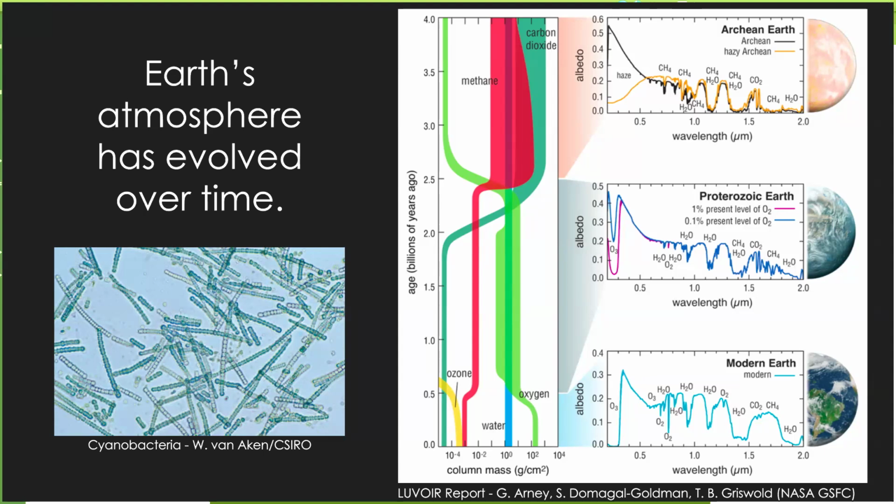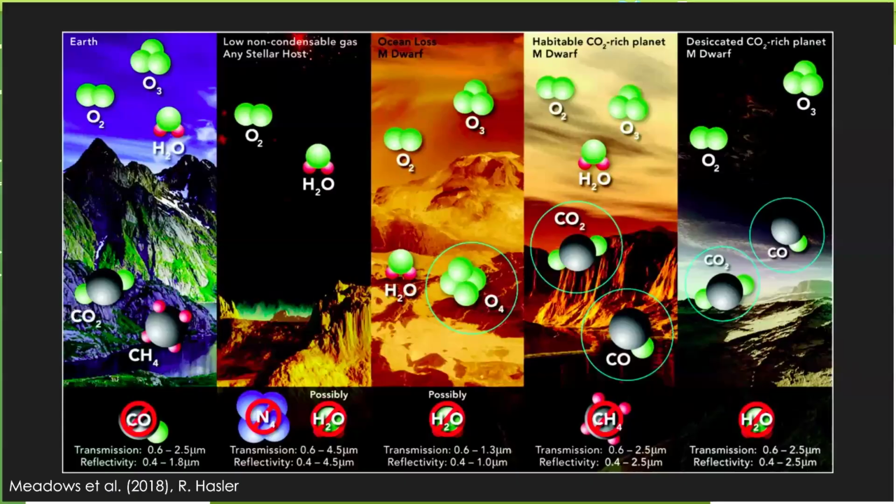So when we're searching for planets, any detections are going to come from those with a lot of oxygen. As I will show you, it's going to be actually tough to even observe present-day Earth-like levels of oxygen. But if we had Proterozoic Earth or Archean Earth, it would be a lot harder. So with that caveat, we have a handful of other caveats.